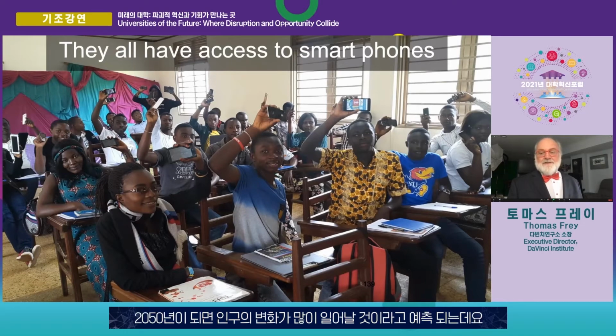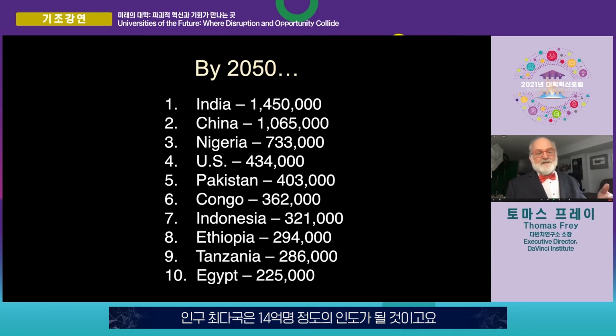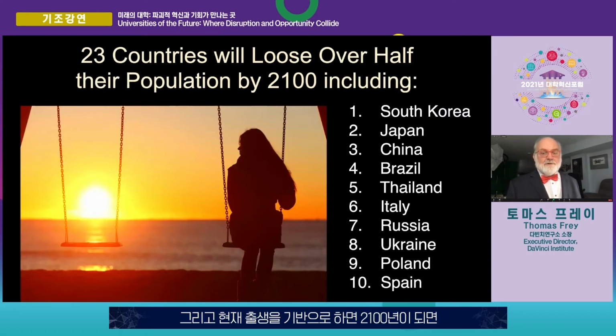So by 2050, at the current population growth rates, the biggest country in the world will be India with 1.45 billion people, followed by China, followed by Nigeria, followed by the US and Pakistan and Congo. So this is changing quickly. In fact, at the current birth rates, 23 countries will lose over half their population by 2100. Now this naturally can change, but sometimes it takes a long time to turn things around like this.